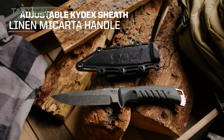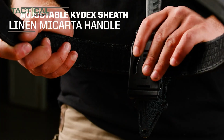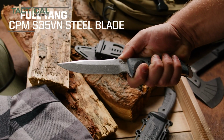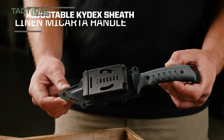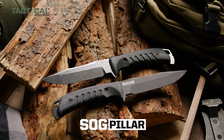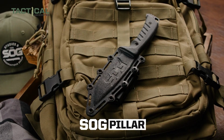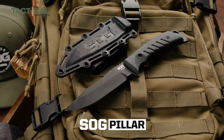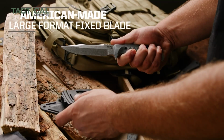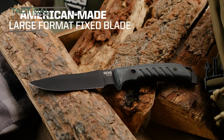The handle is fitted with canvas micarta scales, which not only provide a dependable grip, but also gain character as they wear in, picking up a unique look over time. With its full tang structure and total length just past 9.5 inches, the knife feels strong but also nicely balanced in hand. It comes with a molded Kydex sheath, making carry and deployment straightforward.